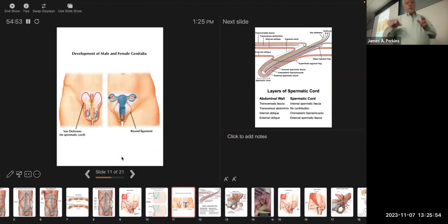Before I do that, though, just a comparison showing that there are homologies or similarities between some of the reproductive structures in the male and in the female, and structures are color-coded. So the testis in gray is equivalent embryologically to the ovaries in the female.